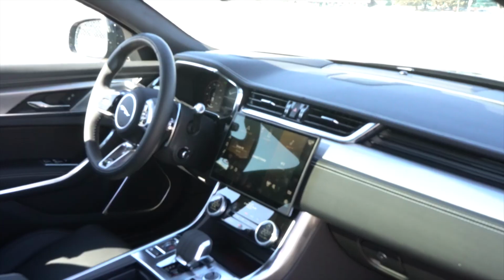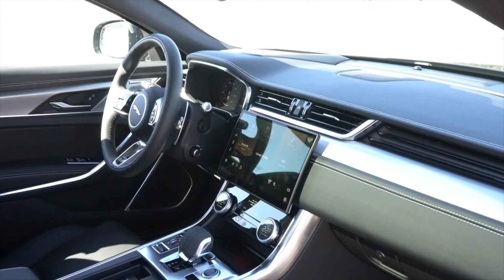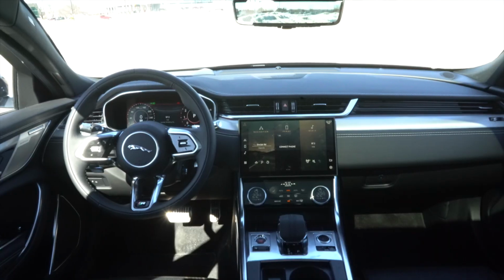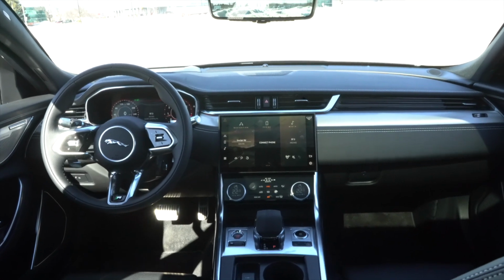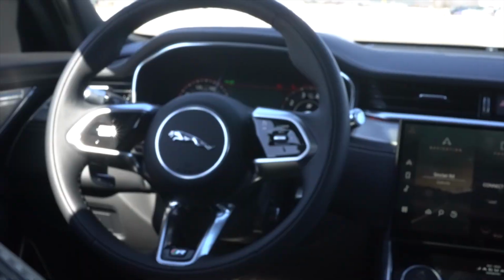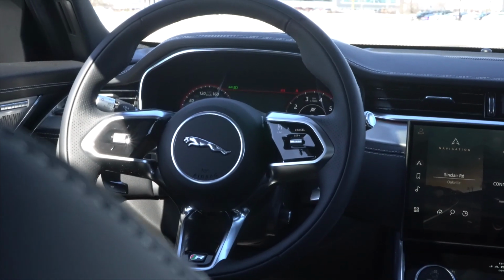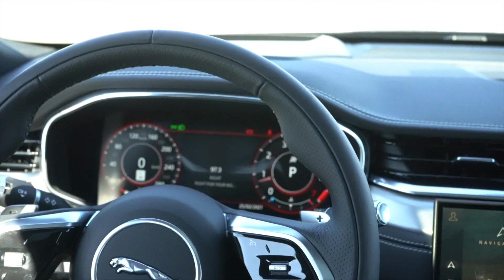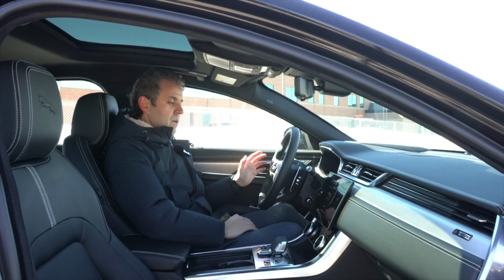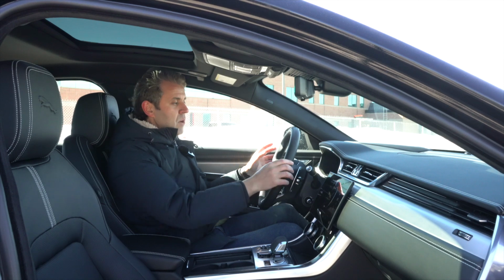specifically the front area. First of all, the steering wheel, very similar to the Jaguar I-Pace. It has that thick side profile as well. I love it. It's grippy. You have aluminum finish paddle shifters on the side, which are attached to the steering wheel, and of course the R badge at the bottom. It doesn't have a flat bottom with this package, but again, nice and thick. That's what I like about it.